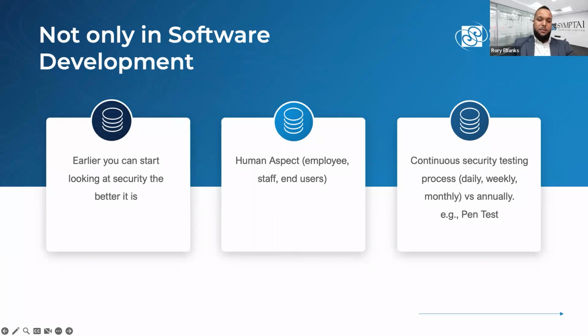So instead of looking at security as an annual or once per year item or agenda, just to check off a box. So yes, it's good to do an annual pen test, but let's evolve and think about security as a continuous process. So daily, weekly, monthly scans, monthly checks, monthly pen testing, having continuous monitoring and tools in place, ensuring that our environment is properly configured, reviewing these settings continuously and periodically, having alerts in place to ensure that there are no settings that have been changed.